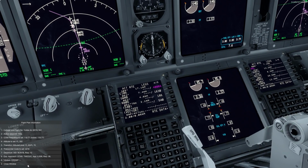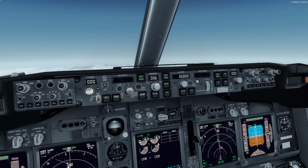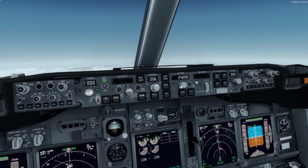Yankee Alpha 541, descent to flight level 230. Descent into flight level 230, MYA541.